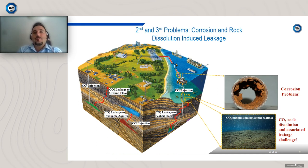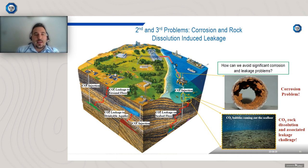Okay, so let's talk about the second and third problems of the CCUS systems if we reuse and repurpose the existing oil and gas infrastructure. As you know, there is always a big concern for governments and energy operators worldwide about the risk of CO2 leakage from transportation pipelines or subsurface reservoirs. And if that happens, all the efforts we have made for capturing, transporting, and storing CO2 would be wasted. The significant question for us is how we can avoid those problems and potentially the leakage challenges associated with the CO2-rich streams.